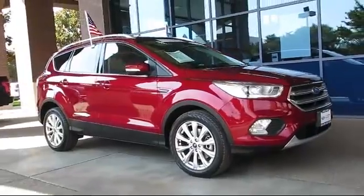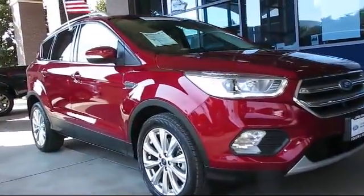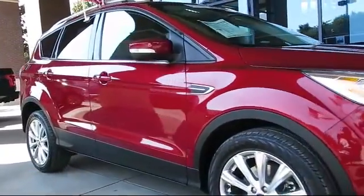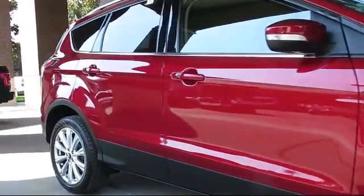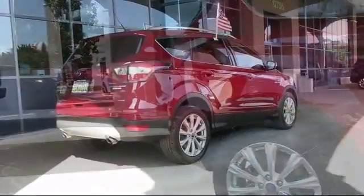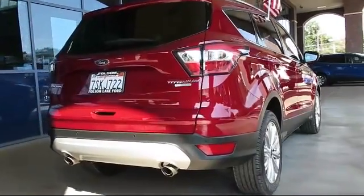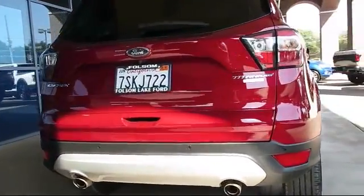and comes equipped with roof rack, keyless entry, steering wheel controls, alloy wheels, heated front seats, air conditioning, traction control, power windows, CD player, side airbags, and has less than 35,000 miles on the odometer.